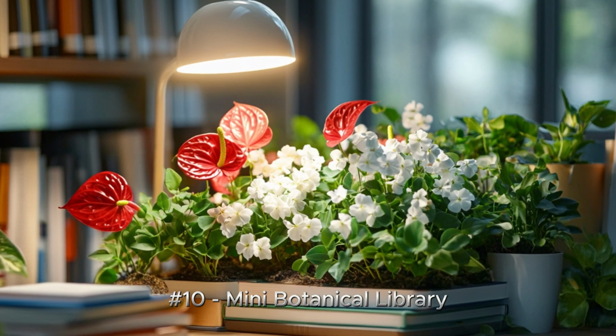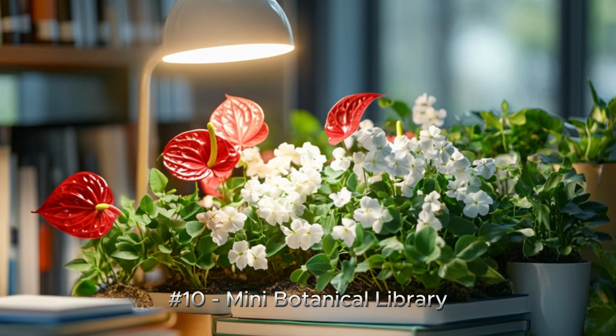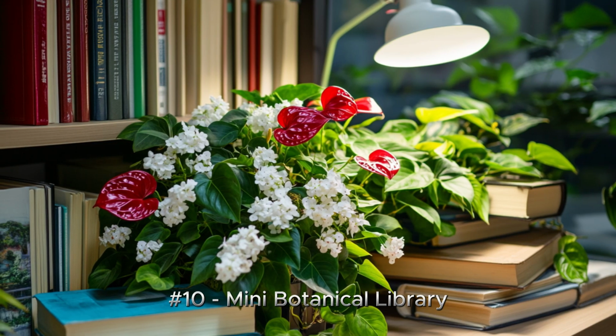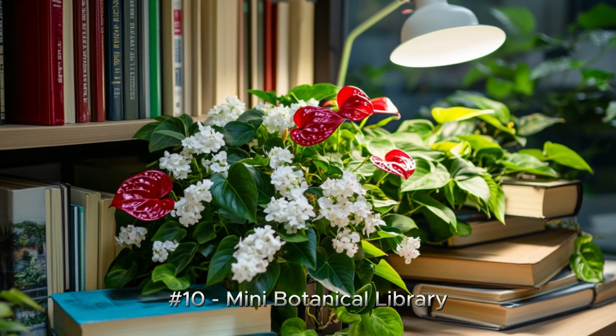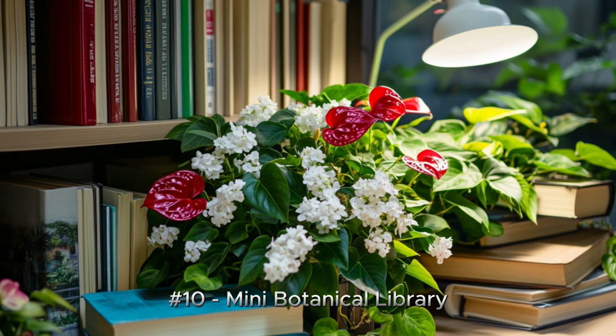A soft desk lamp illuminates the arrangement, casting a warm and inviting glow over the plants and books. This setup combines the best of both worlds, a love for literature and a passion for nature, creating a peaceful and calming atmosphere for reading or relaxing in the comfort of your own home.